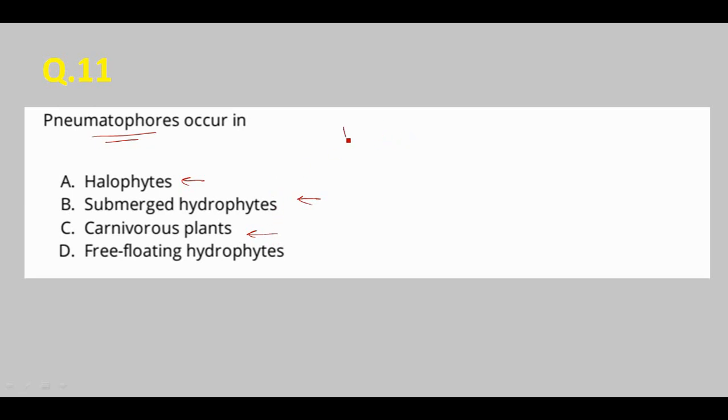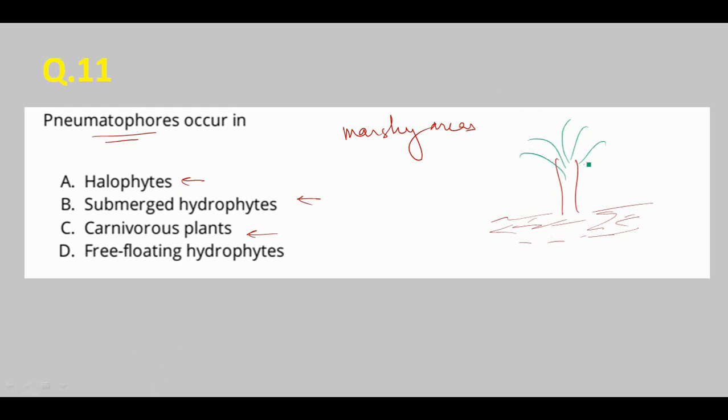Okay, so people, when we talk about marshy areas, like we call it daldal in Hindi, trees grow there in that area, especially mangroves. So the trees are growing out there, and as it is a marshy area, and sometimes we have got high salt concentration, the plant can adapt itself for surviving in such high salinity.